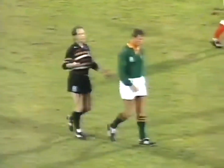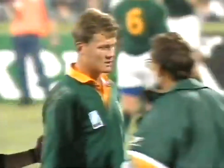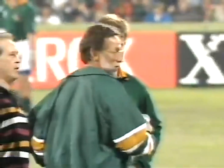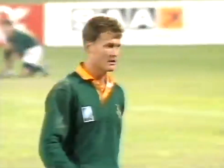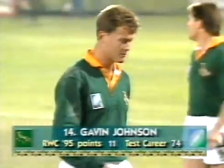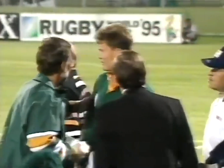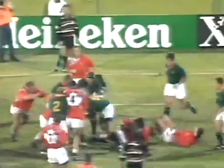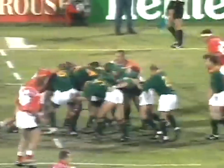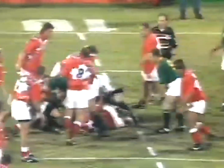Well, Tony, there's some discussion with referee Dave McHugh and Gavin Johnson in picture there, and Gavin Johnson seemingly not very happy. One wonders just what his problem is. South African medical doctor, Frans Verster. But it looks as if Johnson is going to leave the field, and we'll have to see whether or not this is permanent. Joost van der Westhuizen is the man to probably replace the South African wing, if in fact he stays off. At the moment, Adrian Richter's gone out onto the right wing.